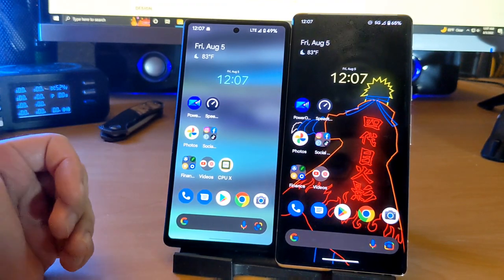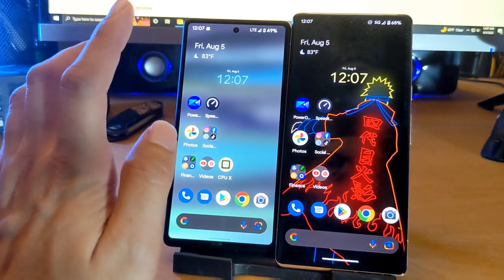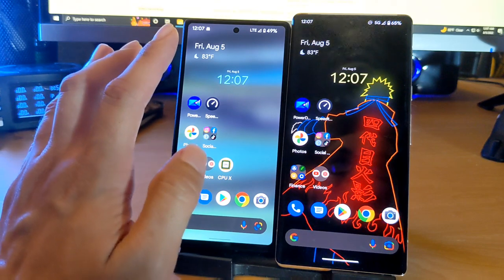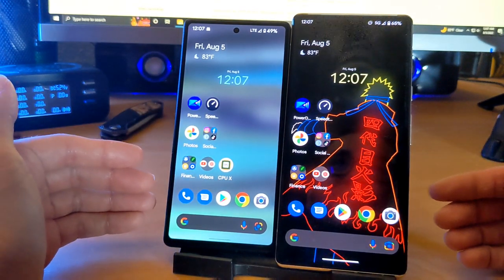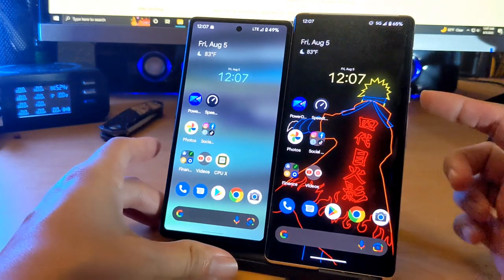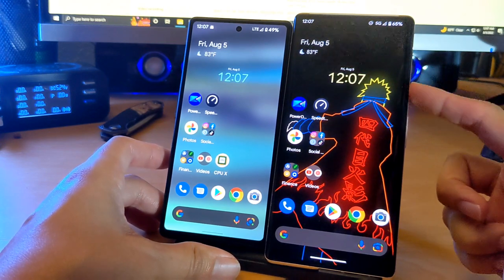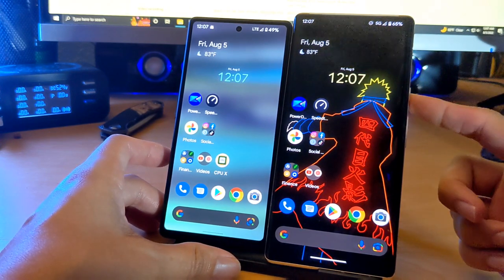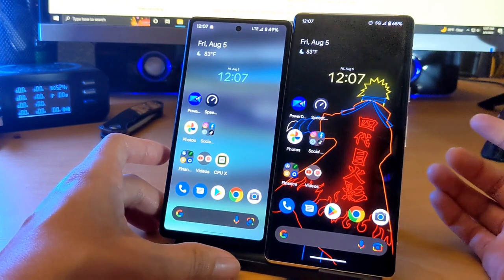At least in my opinion, I've had at least 3 or 4 different Pixel phones with that same camera sensor, and I cannot complain about that. So both of these offer fast charging. Obviously this one has Qi charging. The Pixel 6 Pro has reverse wireless charging. That means that if you have another device that can charge on a Qi charger, you can actually turn this on and use this as a Qi charger, basically, which is pretty cool.